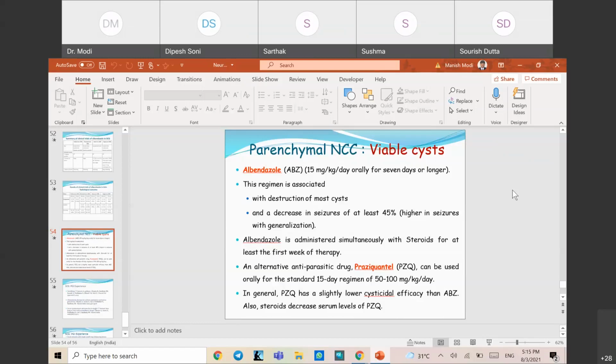So the standard therapy, once you have diagnosed the patient as intraventricular NCC, is surgical evacuation, under the cover of steroids, followed by albendazole therapy, so that if anything residual is left, it can be taken care of. Or if some daughter cysts are still there, they can be killed after you remove it. So it is important to diagnose intraventricular NCC, but the management is surgical.